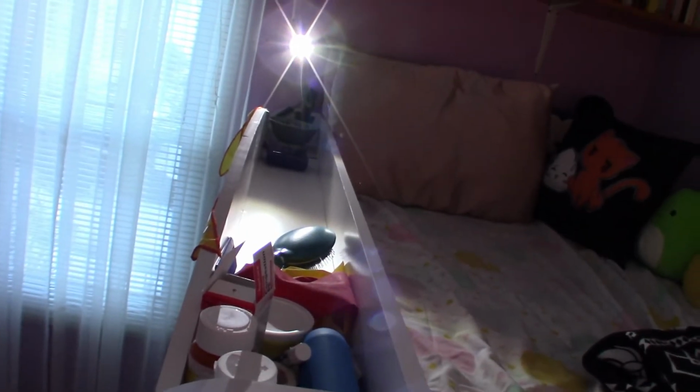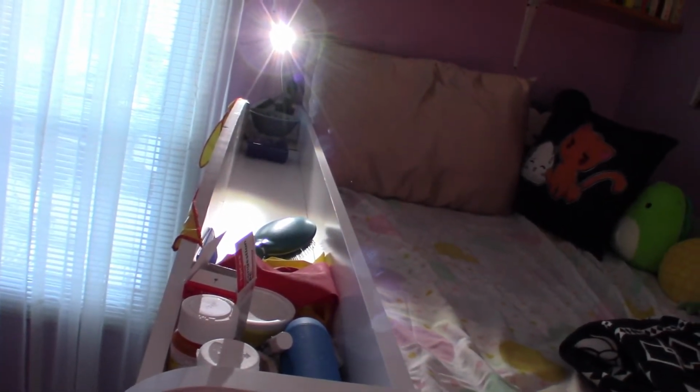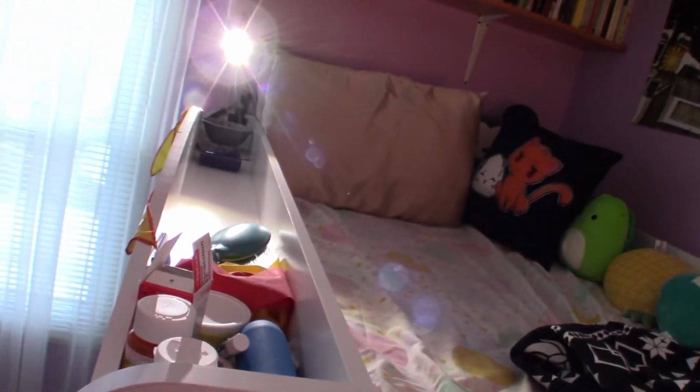And over here on this side, it has like a little side table essentially above the shelf unit. So I still have like a nightstand for everything. I know this light is like right in your face. I'm so sorry. Up there I have a whole bunch of books. It's my theater books mostly.